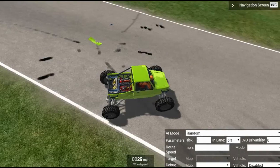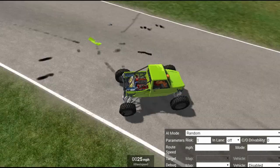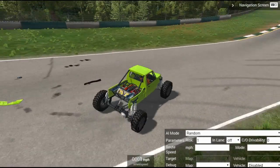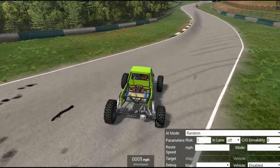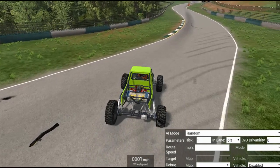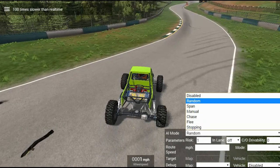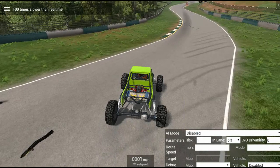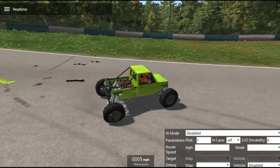Is the Supra in the lead? No, it's not. Okay, what about the Pigeon? That's not going anywhere at all quickly. Let's put that on disabled and see if I can get it moving. No, that's back on random. That's not going to do anyone any favours. Back on disabled. Okay, now then, is that rear wheel jammed?